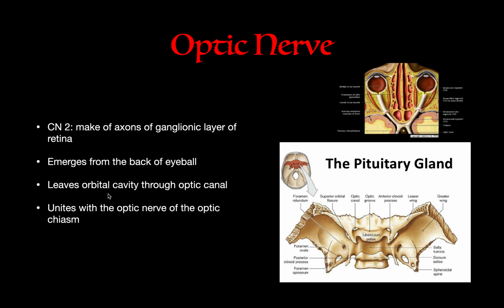So cranial nerve number 2 is the optic nerve and is made out of the axons of the ganglionic layer of the retina, and it emerges from the back of the eyeball through the superior optic chasm in the superior optic fissure, and then enters the brain through the optic canal, and then they decussate in the tuberculum sellae in the optic groove, and they cross and then they go to both sides of the brain, and then that's where we integrate it in the occipital lobe. That's where we integrate the information that we receive.